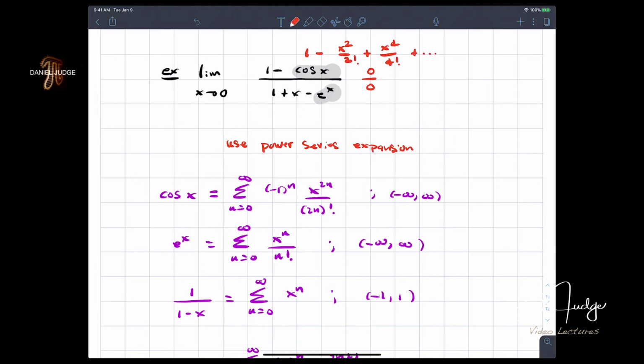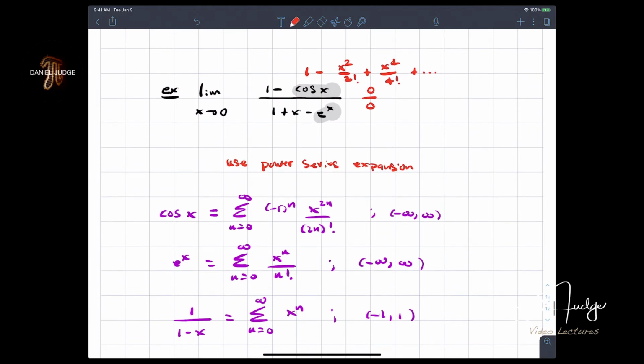So I'm going to write this expansion down. And then e to the x, we go through the same sort of thing. 1. Now that's when n is 0. When n is 1, we get plus x. When n is 2, plus x squared over 2 factorial. And this goes on forever. So you're going to write the power series expansion for each one. Now, by algebra, don't forget that we have to distribute the negative sign. The same thing here, you distribute that negative sign.